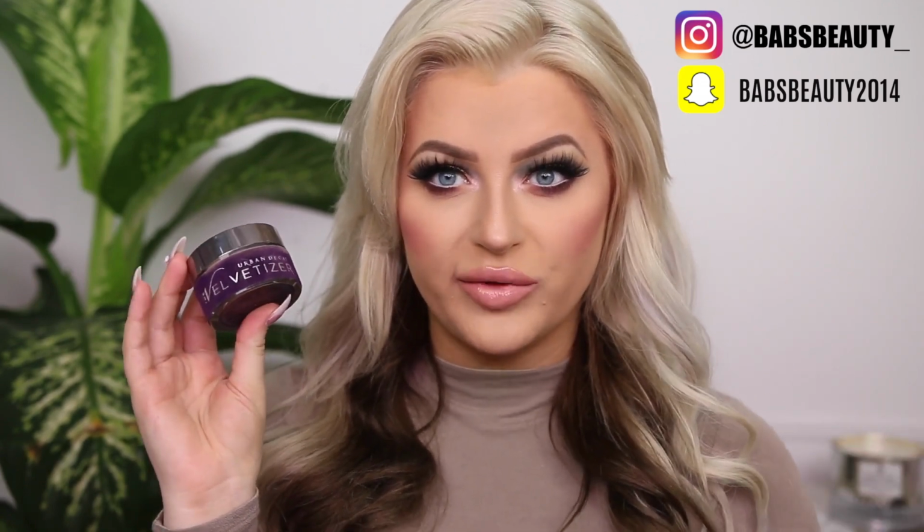Now another powder very similar, but this one's a little bit trickier to use, but it is so phenomenal, and this is the Urban Decay Velvetizer powder. This is basically airbrush or Photoshop in a jar. It smooths your pores insane. Like, it's like the Too Faced one times two. It's so finely milled. That's my only gripe.